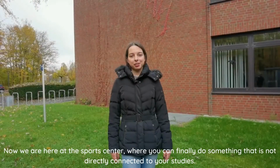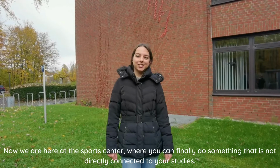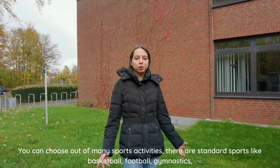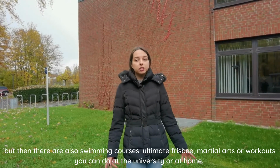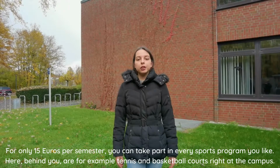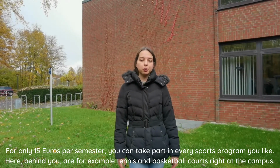Now we're here at the sports center, where you can finally do something that's not directly connected to your studies. You can choose out of many sports activities. There are standard sports like basketball, football, gymnastics, but then there are also swimming courses, ultimate frisbee, martial arts or workouts you can do at the university or at home. For only 15 euros per semester, you can take part in every sports program you like.